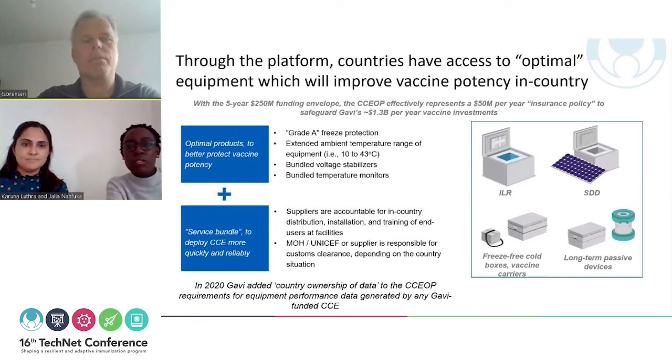Now, with the introduction of the CCEOP platform, countries have benefited in a number of ways. One is they have access to optimal equipment. The equipment from the CCEOP platform is grade A, freeze protected. It operates across a range of extended ambient temperature ranges. It comes bundled with voltage stabilizers just to make sure that in instances where there's unreliable power, equipment is protected, but it also comes with temperature monitors to make sure that the temperature of vaccines within the equipment is monitored.